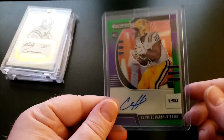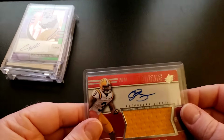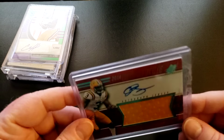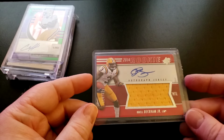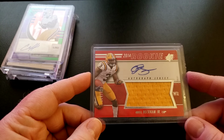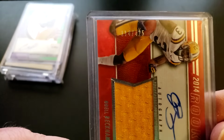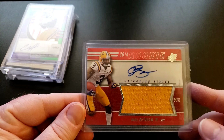This is a card I plan on sending to PSA and having graded at some point. And last but not least, this top loader is disgusting, but this is what it was mailed to me in. I don't have any top loaders of this size, so I can't change it out until I can buy one. But it is a 2014 Upper Deck SPX OBJ patch auto. It's numbered 114 out of 425, and I love his auto.